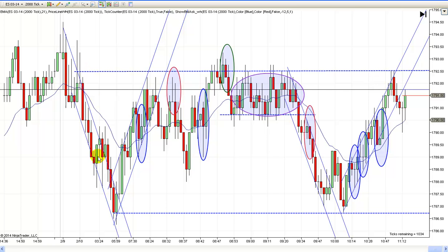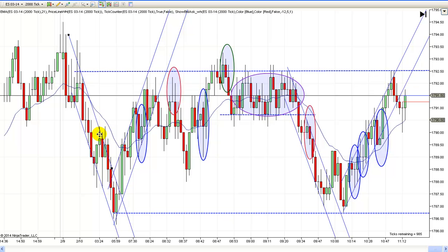We had this channel working down. We really had a break right here. We closed outside it and then made a new low. But it could have gone either way. It could have been like that, and then you don't have the new low. But I'm guessing it was off the closes here, because that was holding most of the closes all the way down. Then you finally get some closes outside, you make a new low and it reverses.